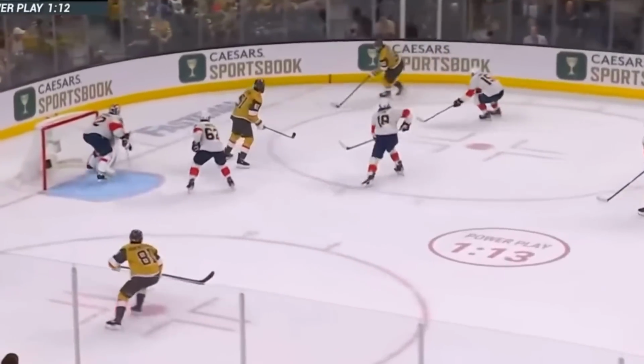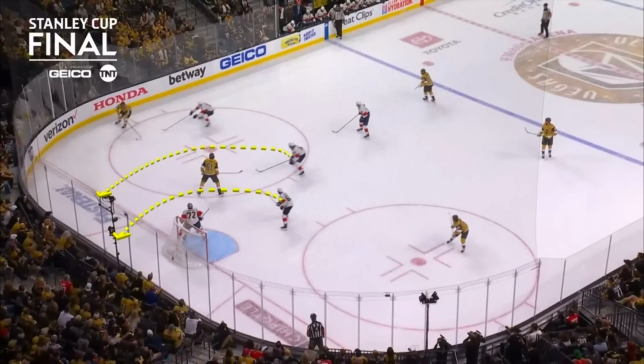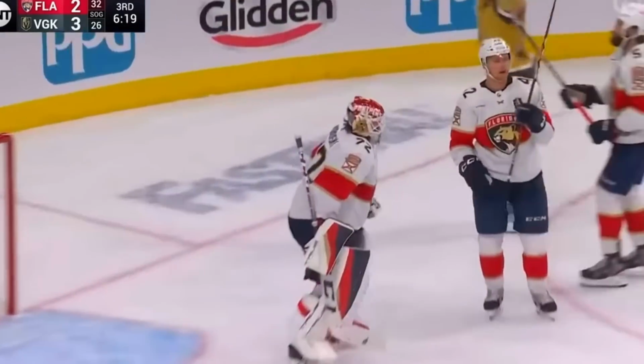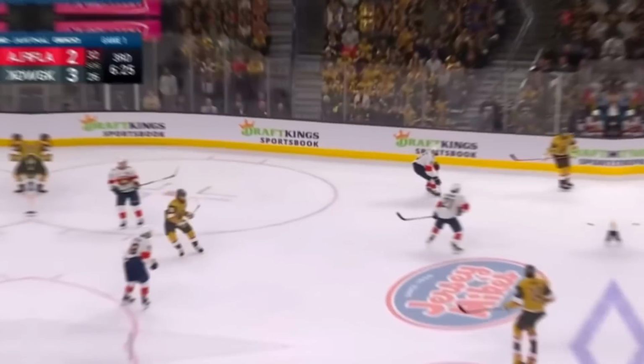On Vegas' first power play goal, the Florida Killers get a bit too aggressive and try to put instant pressure on the puck carrier. This leaves the front of the net wide open, and it puts Bobrovsky in a terrible position to try and make a grade A save. Next up is a brutal turnover by Matthew Tkachuk, and a sick play by Mark Stone to instantly make it a grade A chance. The Vegas forecheck causes a Florida turnover, and then once again, they choose to try and put the puck on net with traffic.